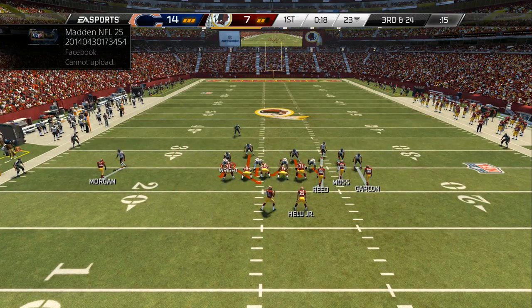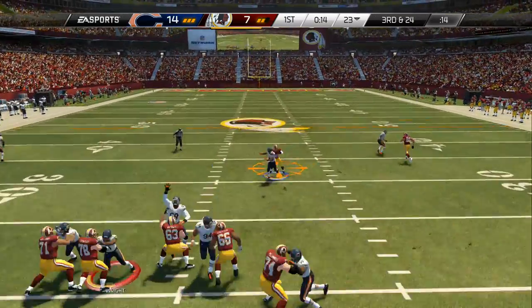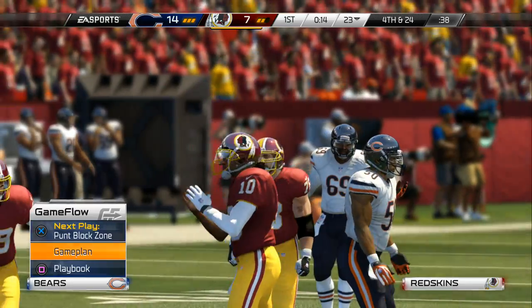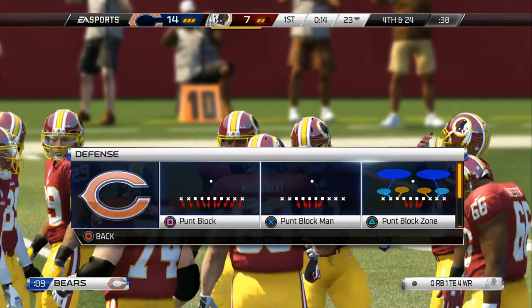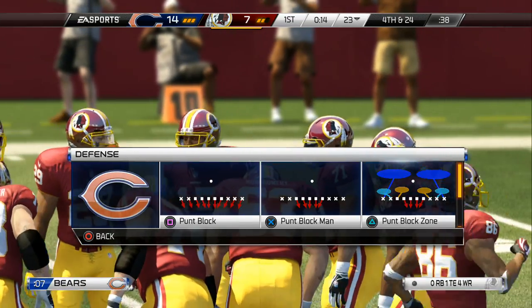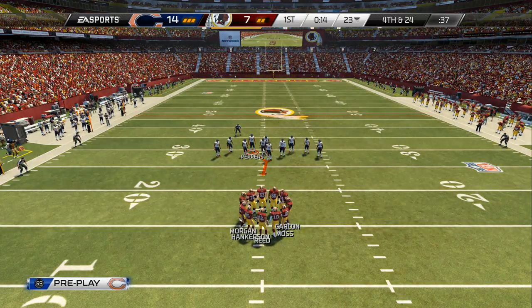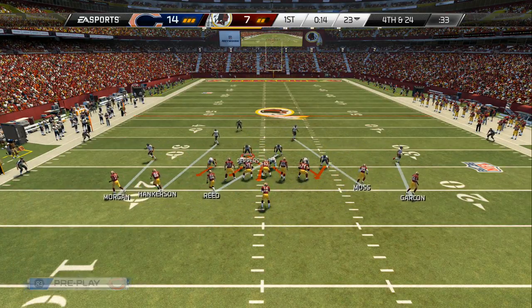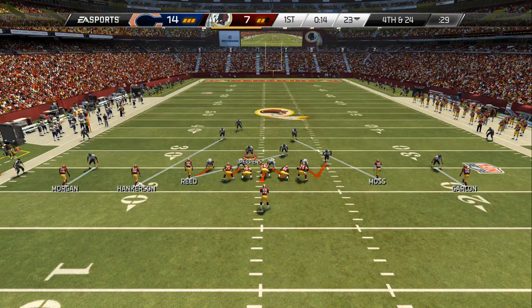The Bears' defense now is going to go nickel. Griffin's got it in the gun. There's not much you can do. Third and long, not easy to pick up first downs in these type of situations. From the gun, Robert Griffin the Third, ready for the snap.